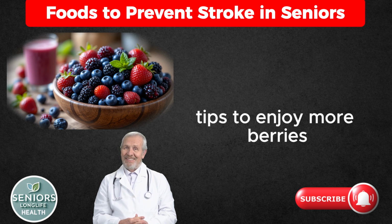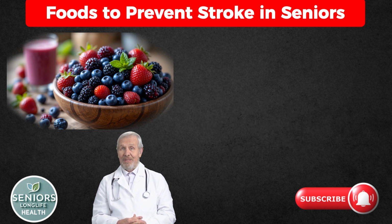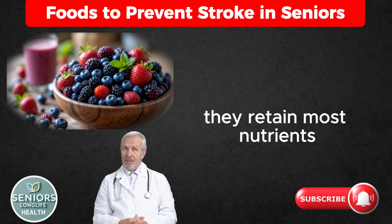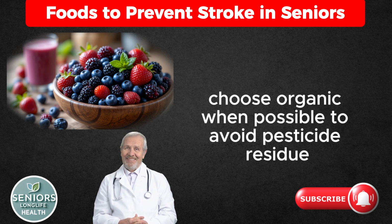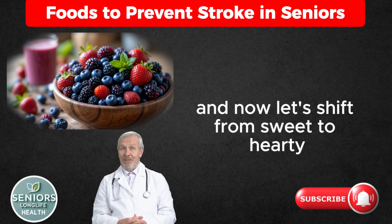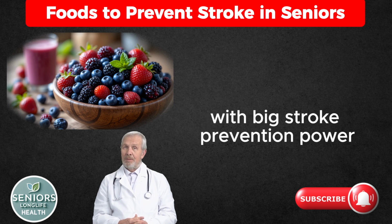Tips to enjoy more berries: add them to oatmeal, yogurt, or smoothies. Use frozen berries in baking or sauces. They retain most nutrients. Choose organic when possible to avoid pesticide residue. And now let's shift from sweet to hearty and talk about a breakfast staple with big stroke prevention power.